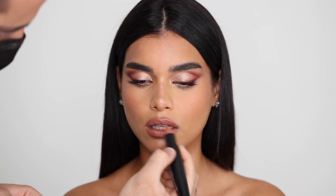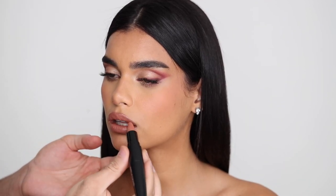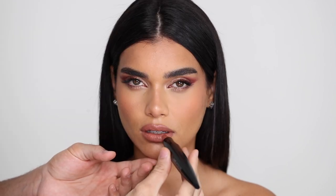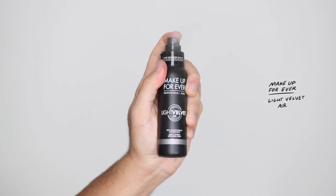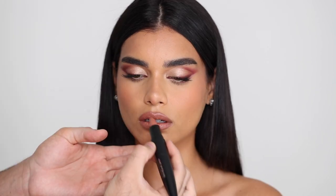And again, this is still a warm toned nude, but just a bit lighter. So it has that nice caramel tone, which I love. And setting the face with the Makeup Forever Light Velvet Air Setting Spray, which is one of my absolute favorite mattifying setting sprays. I love it. And doing a bit of a lip touch-up.